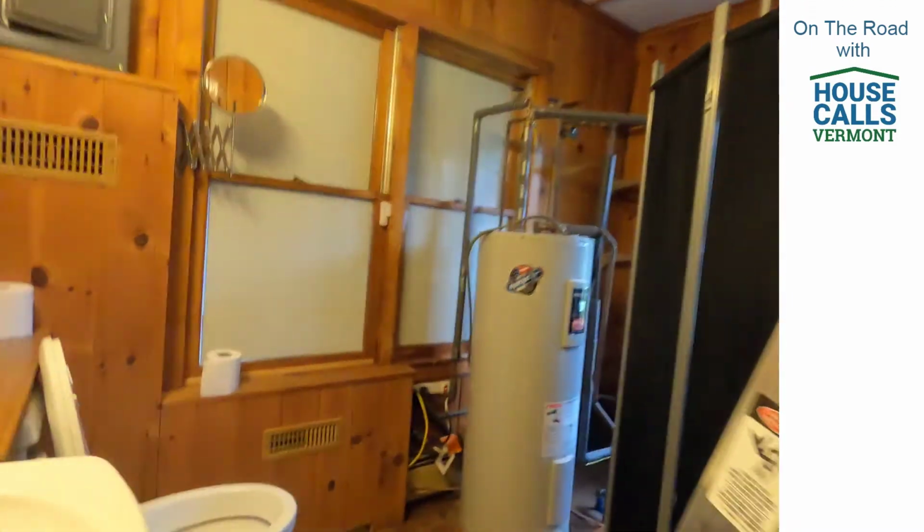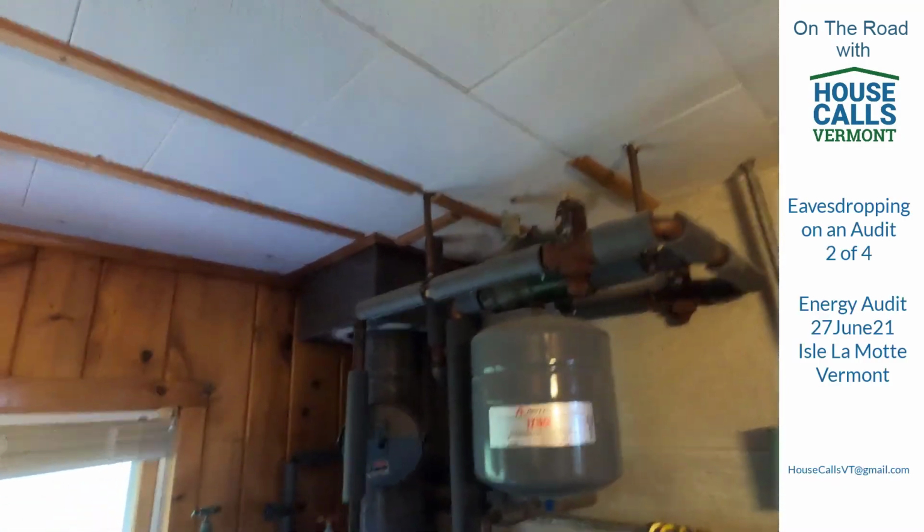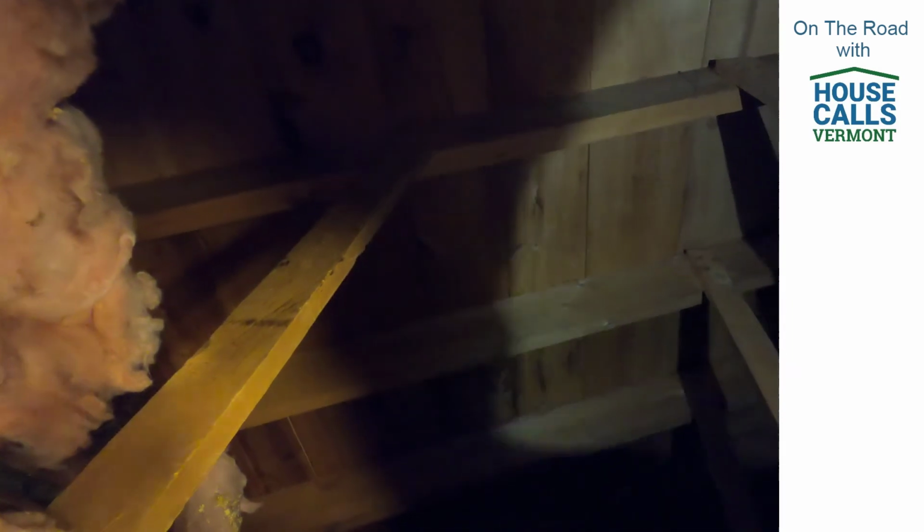Just take a quick look. Two by sixes. Yep, 2x6s on the rafters, 2x4 on the floor. The bottom chord of the ceiling joist, as it were.